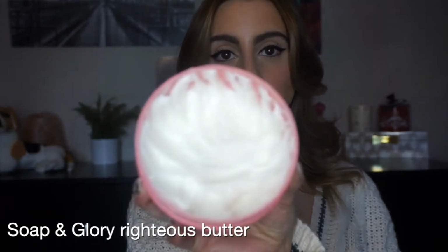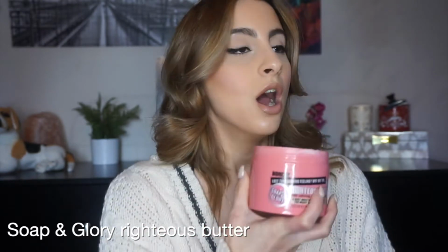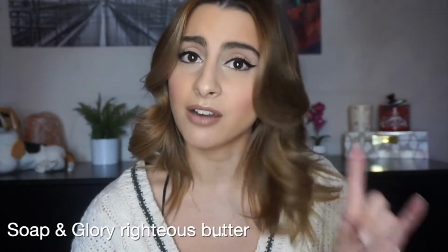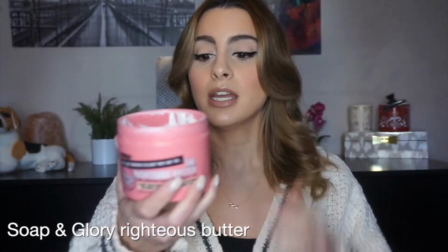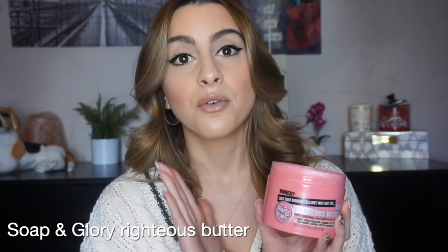So it looks like that, and you guys, this is the most hydrating, beautiful smelling, after-shower body butter in the entire universe. I have a lot of body creams and lotions, as you probably saw in that video, and this one is probably my favorite once I get out of the shower. This is the one that I love to use.